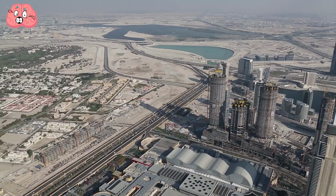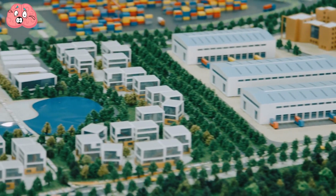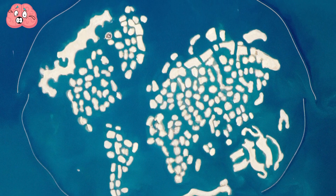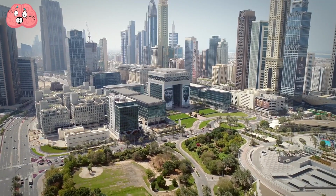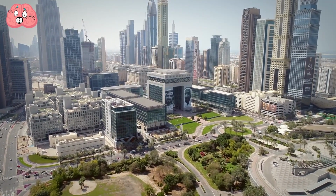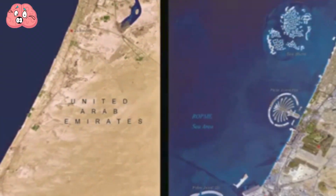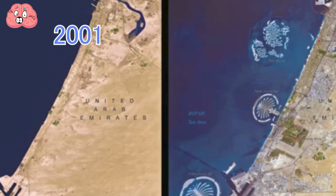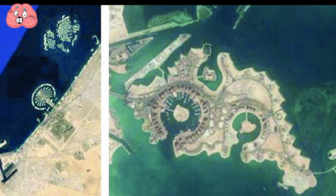Number 3. The construction of artificial islands. Oil wealth in the Gulf provides plenty of capital for governments to take on massive industrial projects. One of the most recognizable of these projects is the construction of artificial islands off the coast of the UAE. The islands contain housing, hotels, and a range of other amenities. Construction began in 2001, and the images shown provide a picture of pre-construction in 2001, as well as the island construction as of 2012. But it isn't just the coastline that is experiencing growth.